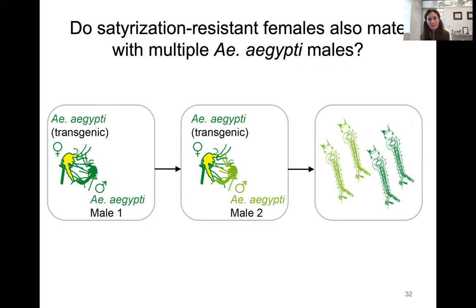And this has really important implications for vector control strategies. There have been a number of vector control strategies that rely on the use of sterile males. Sterile males work by mating with females and enforcing their paternity so that the females continue to lay non-viable eggs for the rest of their lives. But what this suggests is that the cohabitation history of your aegypti populations might be a really big factor in determining the success of your sterile male strategy. Because if it turns out that these satirization resistant females can also be promiscuous, those females might also be able to remate later with fertile males, really decreasing the effectiveness of the sterile control technique.